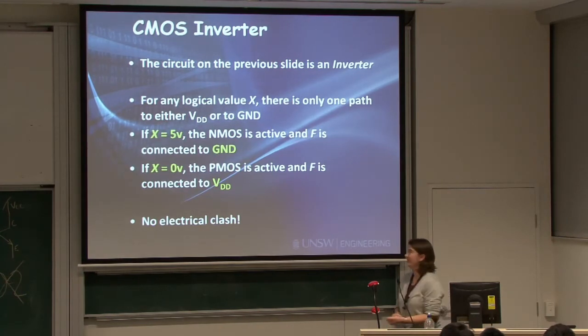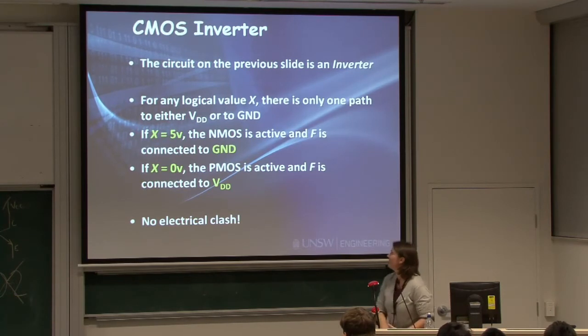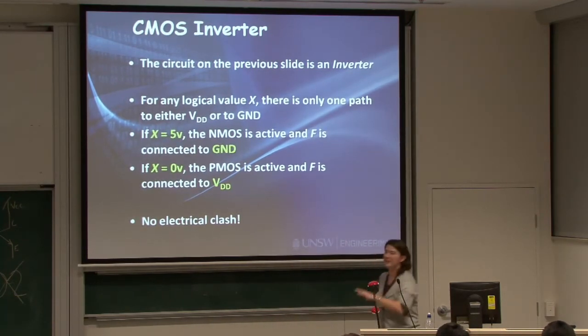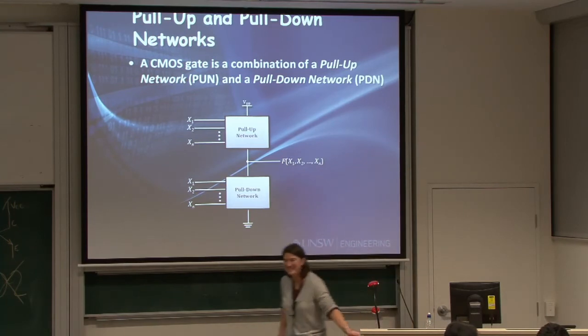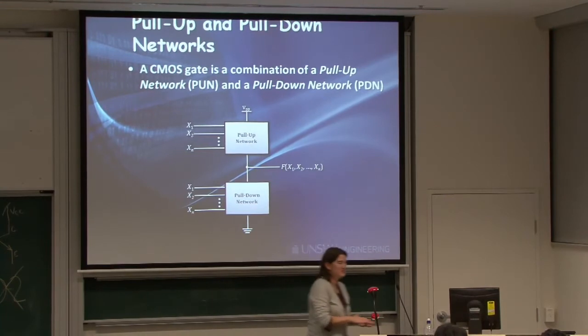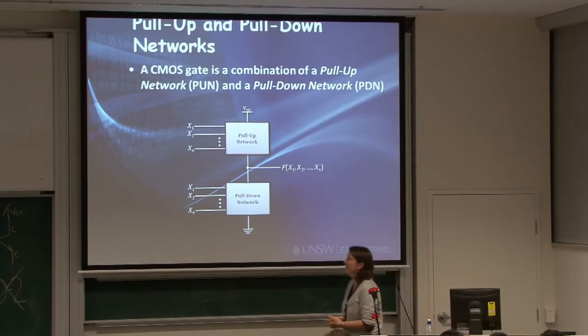Wow, I kind of skipped ahead, didn't I? It's called an inverter. Okay, so Nonnie wrote these. So basically this says everything that I've said, and no electrical clash, which is kind of a good name for a 70s band. All right, so I was born in the 70s, so you know, I remember them.